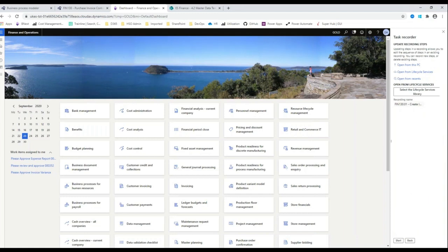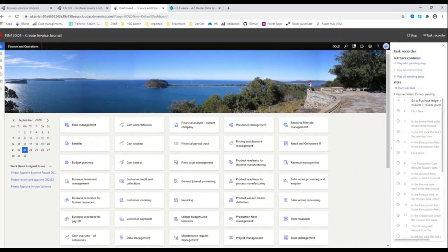And then click start. What this particular one is going to do is not ask for any interaction from the user other than to play next pending step. And this is a visual diagram or a visual explanation step by step of how to complete this process.